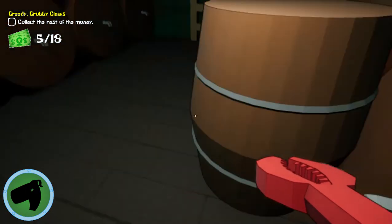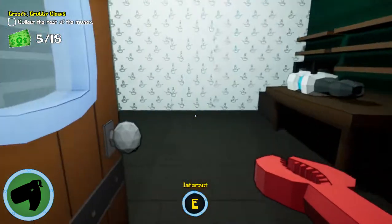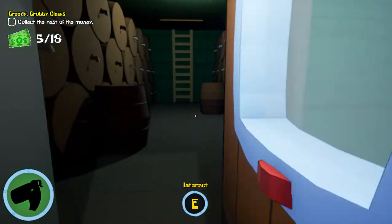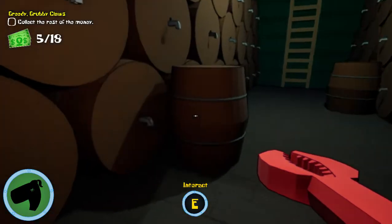Wait, no, this wasn't here before. That one wasn't. The other one was. But I don't think it... So it doesn't spawn in all the same places. That makes this way more difficult.